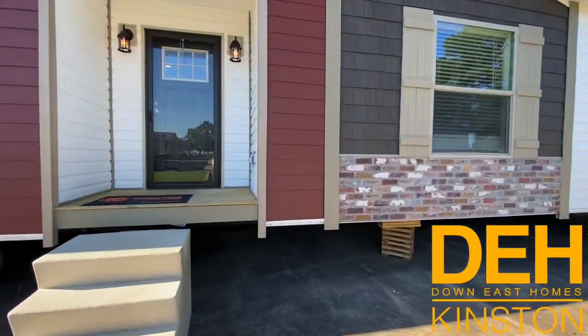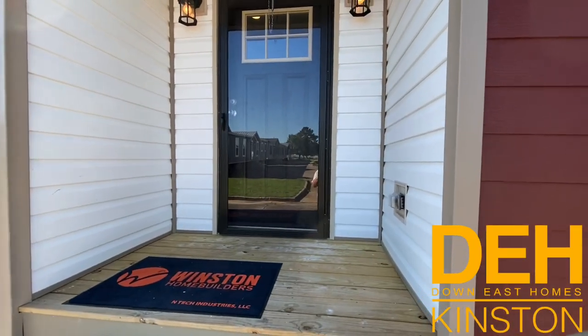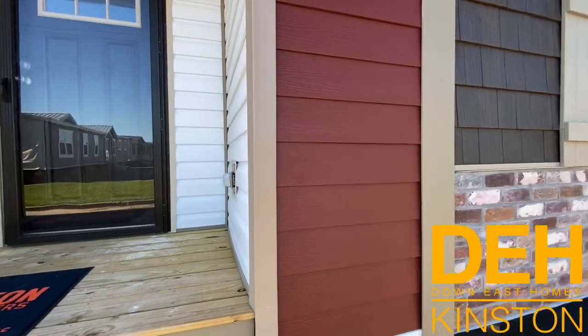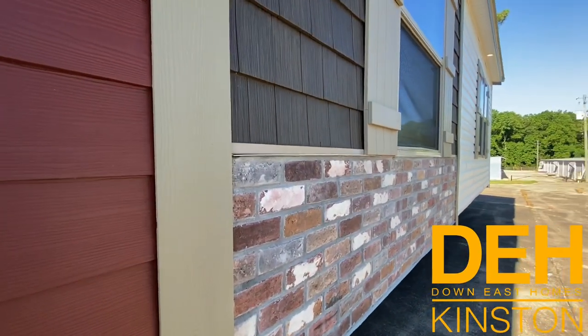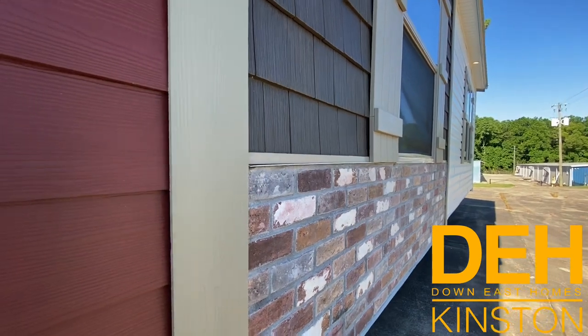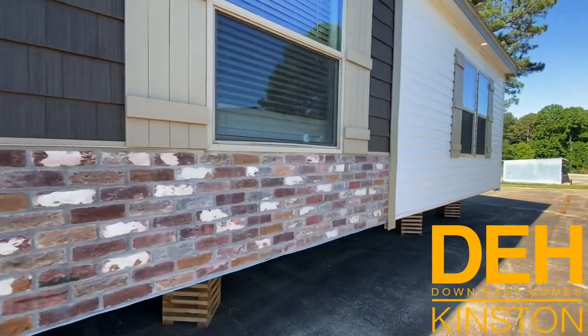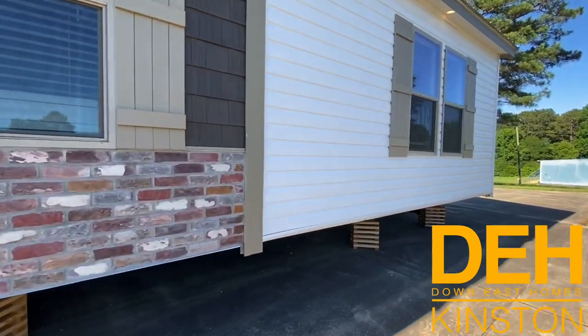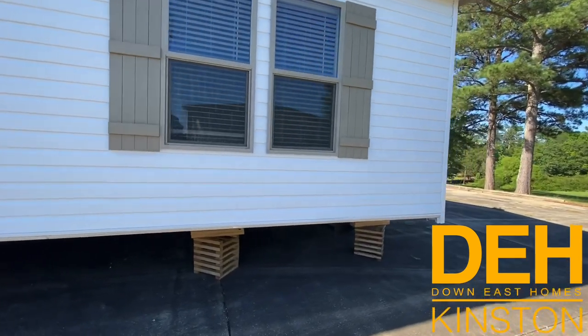Now, a couple of features. We did do an inset porch here with that beautiful dark door. And we also have some hardy board there as well. Just kind of a new insert. They did hardy board here and hardy board there. And we also did some brick inlay on the outside just to kind of give this house some really nice curb appeal. I love this house. The white siding looks good.